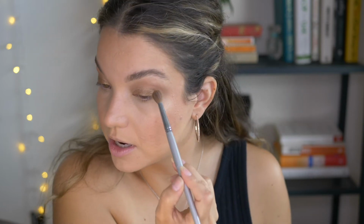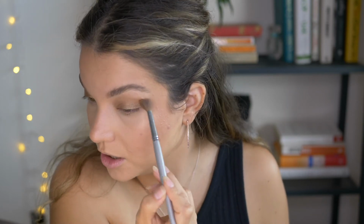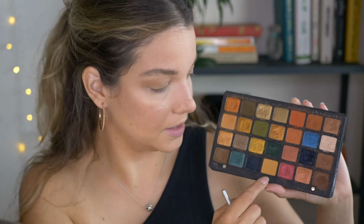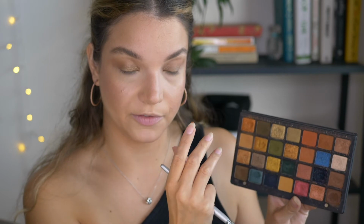Okay, so I'm just gonna take a little bit of this color right here, this nice light medium brown shade, and I'm going to buff that into my crease as a transition color. I do wish that this palette had a more neutral mid-tone brown shade for transitioning. There's a couple of transition shades in here. There's this one, there's this one, there's this guy over here, but this one's a little bit too dark and these guys are quite warm, almost like orangey yellow tones. Same as this one. This would be a good transition color too, but again, it comes off very orange.